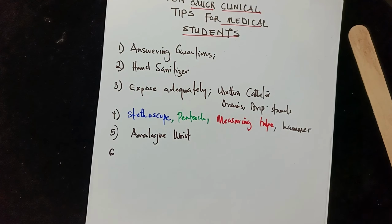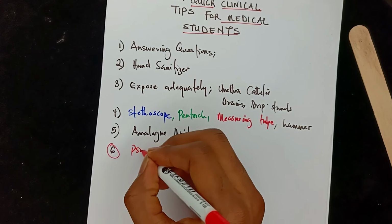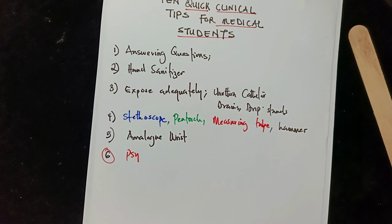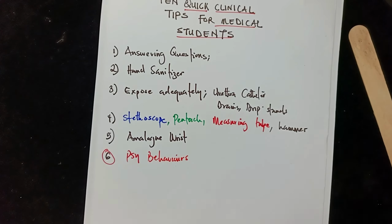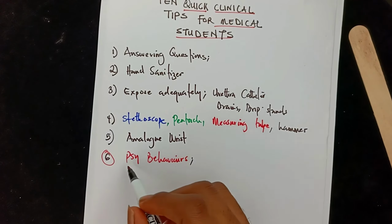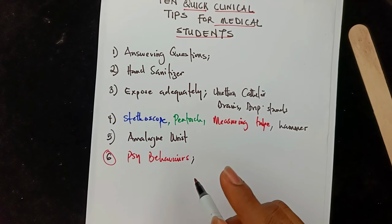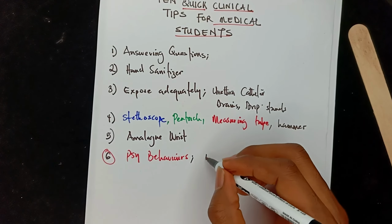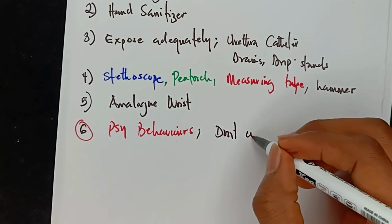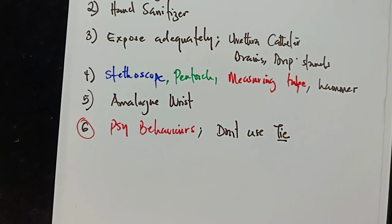Now, number 6, I think this is the most important tip I'm going to be giving you today. When you're going for your PSY posting, that's your psychiatry posting, or your behavioral science posting, as they used to say, there are things to avoid, guys. Number 1, statistically speaking, most PSY patients are not violent. However, it's important that you don't bring ties. For the male medical students, don't use your necktie when you're coming for PSY postings.